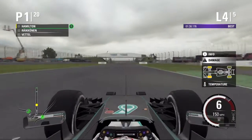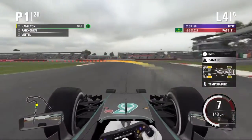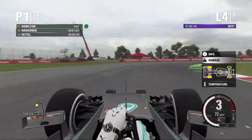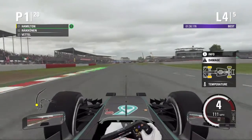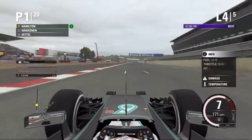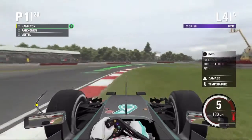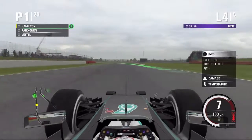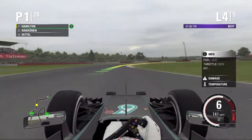His tyres are getting degraded now, on this new main straight of Silverstone. Going a little bit wide on that corner. Luffield. Back round to the old start-finish gate once again on the fourth lap. I was supposed to pit because it got a red symbol on my car saying I need to pit, but I ignored it and I'm still racing.